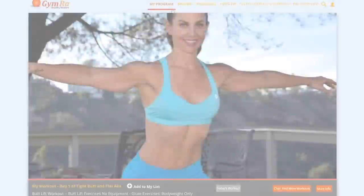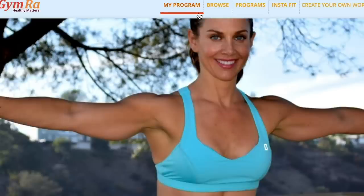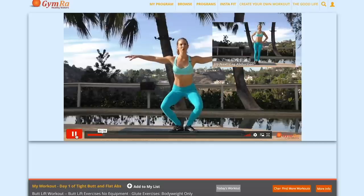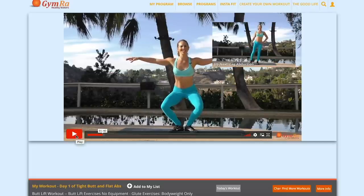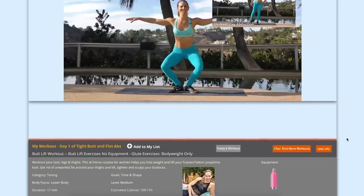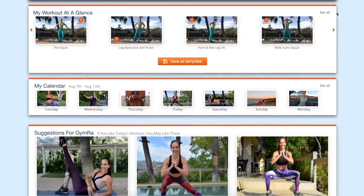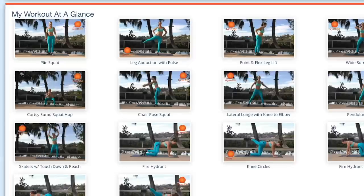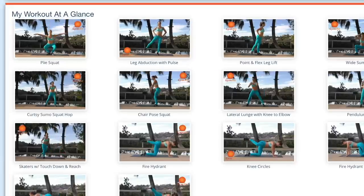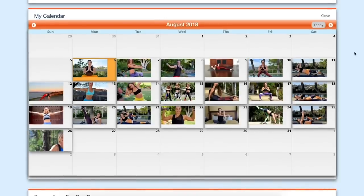Now let me show you how the programs work. If you've chosen to be on a program, when you log into gymra.com, you'll be directed to the My Program page featuring your workout of the day. All you have to do is press play and start exercising. To see details about the workout, click on More Info. The animated GIFs below are the individual moves in the routine. Here, you can see your workout at a glance. You also have access to your personalized weekly and monthly calendar.